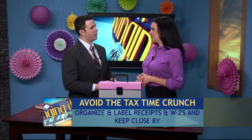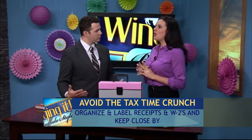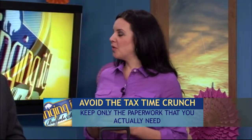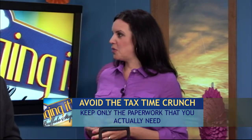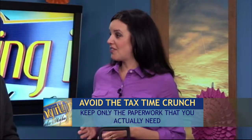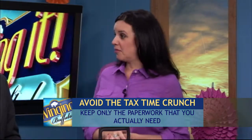What about the previous documents? Is it okay to get rid of those? You only have to save items. The biggest thing is people actually keep 80% more paper than they need. And what you need to keep is only deductions that are related to maybe a business. As far as tax returns go, you only need to save those for 7 years. After that, you can let them go.